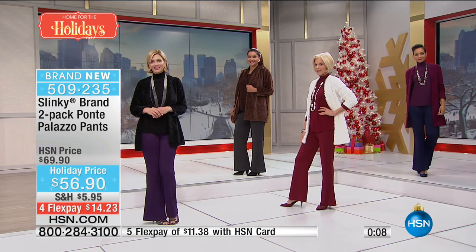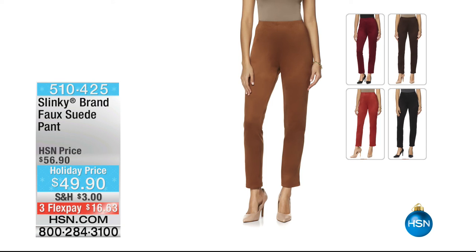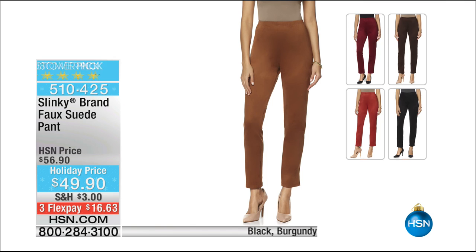Lots still to get to, so we're going to try to be very efficient right now. This is the Slinky brand faux suede pants. We have black, burgundy, chocolate, mocha, plum, or rust. This also goes back to all of the faux furs we've had for you.